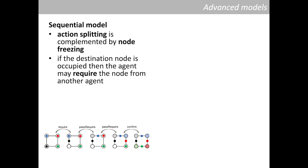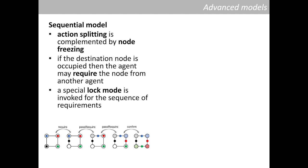Like in this example, where the black agent requires the node from the blue agent, which then requires the node from the red agent, which requires the node from the green agent. And finally, the green agent can move to an empty node. But this node can be used by other agents in the meantime. So we need to lock these agents, so only these agents can use these nodes at the same time. It's quite a complicated model, but it describes the idea that we may force the agent to do the action.